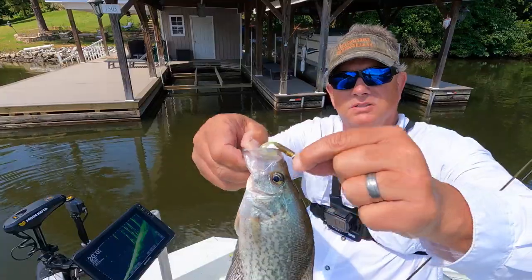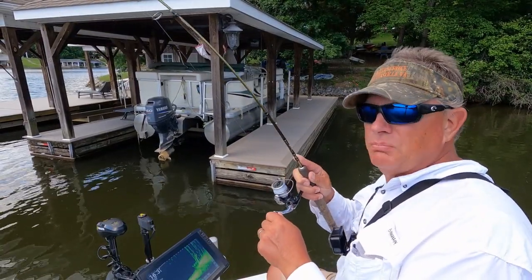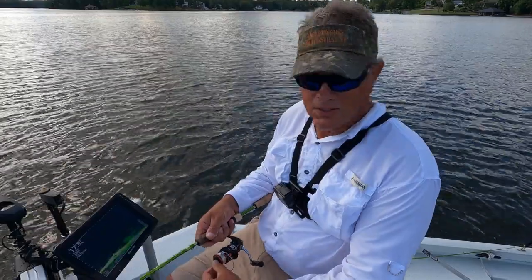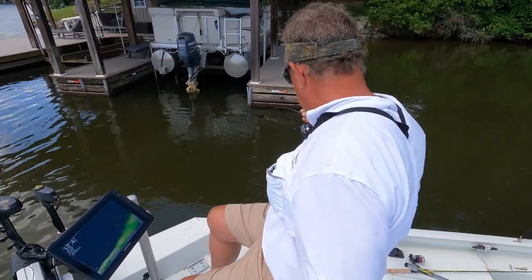Just playing with colors. What in the world? Man, this thing is pulling right here. Good gracious. You can't horse him, that's for sure. He's putting a strain on that 4-pound tail.